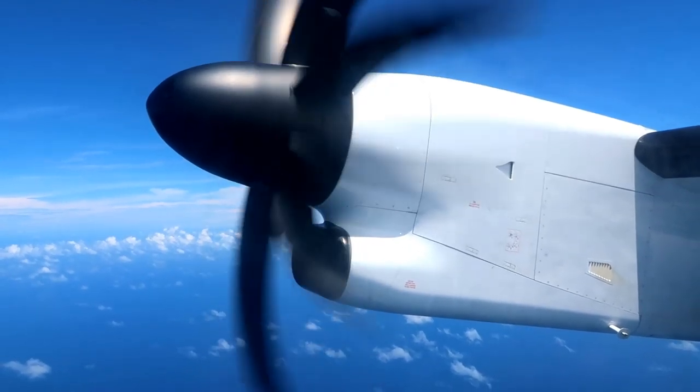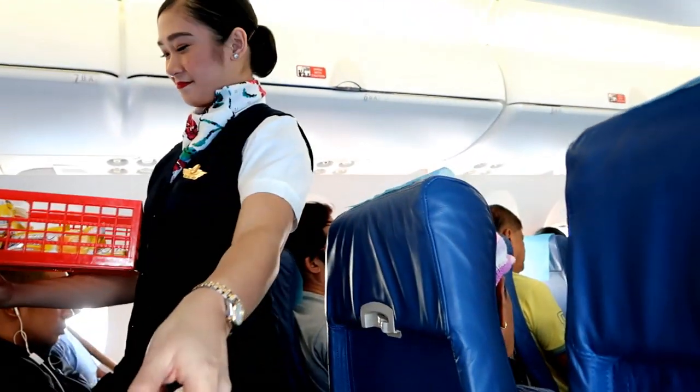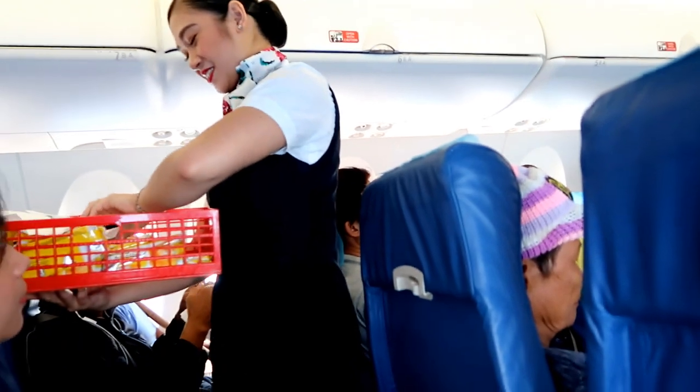Once we were up in the air, we just can't help but enjoy the view of clear blue skies. In-flight snacks were soon served in the form of cookies and a bottle of water. I'm not quite sure what happened to the pastries or sky treats that they used to serve before, but Alliah and I just simply tried to enjoy what we were given in today's flight.